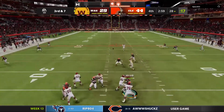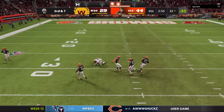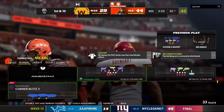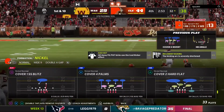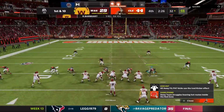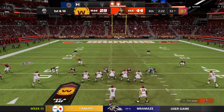Back to throw here. Wide open receiver, complete. And he takes it all the way down to the 32. A huge play there for Washington. When they've needed a play this year, he's certainly been the guy to deliver it. As this season has gone on, he's been awfully consistent and sometimes spectacular.